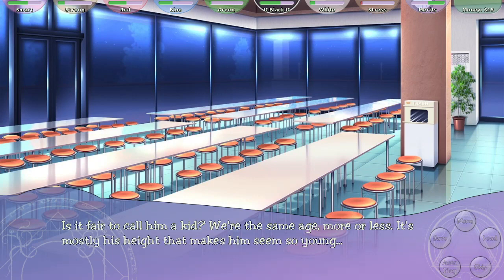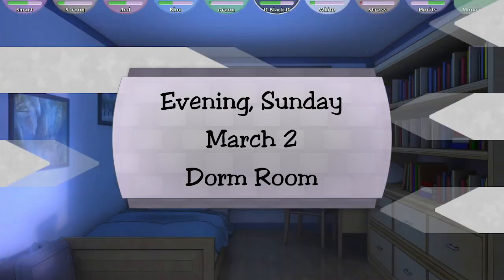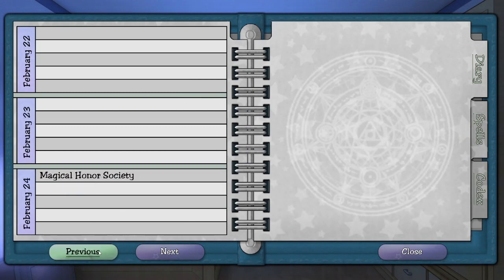Is it fair to call him a kid? We're the same age, more or less. It's mostly his height that makes him seem so young. And because he's just so cheerful all the time. He's not an angsty teen. He's just a sweet little bean.